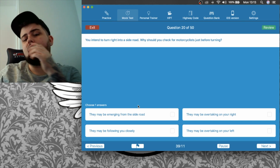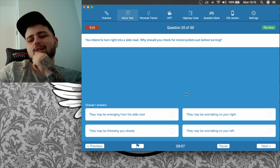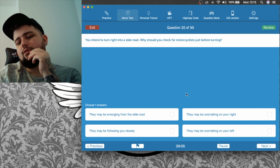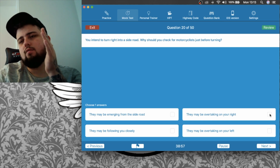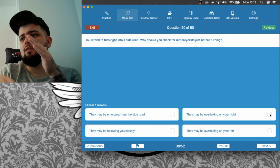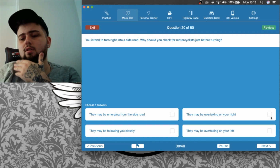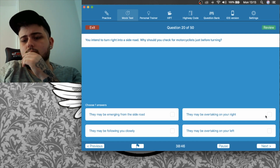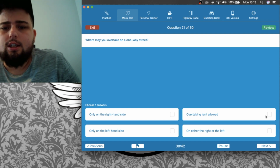I don't know, because it just says choose one answer. They may be overtaking on your right. I think it's they may be overtaking on your right. That's probably the most dangerous situation of the three. Because if you're turning right and they're going at overtaking speed, which would obviously be quite a bit, and they hit you, they're going to go absolutely flying. It's got to be overtaking on your right. Where may you overtake on a one-way street?